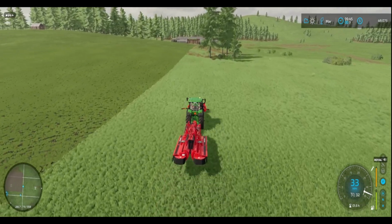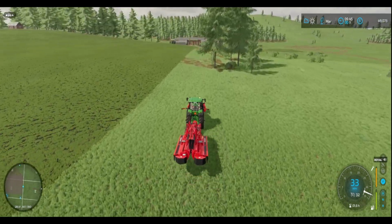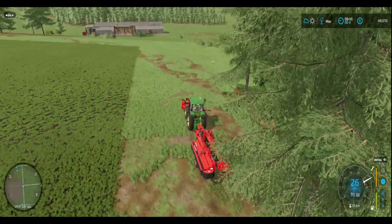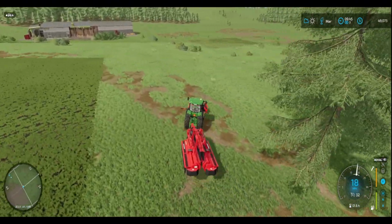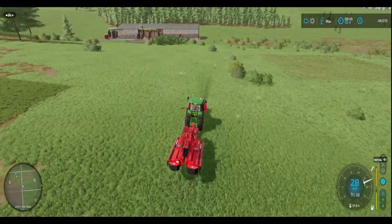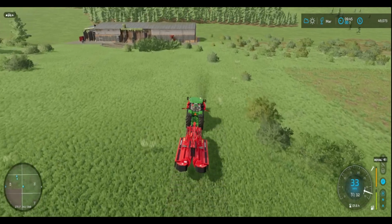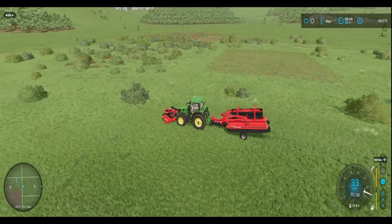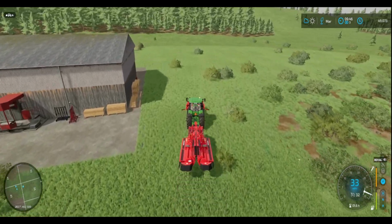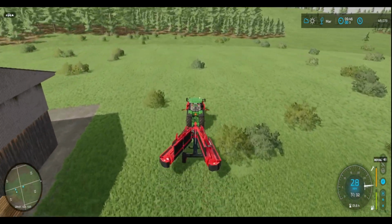But I think what we'll do, we'll start right here on the property. We own these two properties, so we can just start right here on the property line and mow all of this. So maybe, I'll tell you what, let's start at the sawmill and work our way back up this way. We'll do a couple of headland passes here, and then we'll start working our way in. So let's get everything unfolded here.